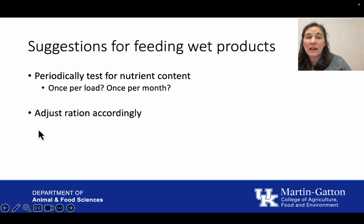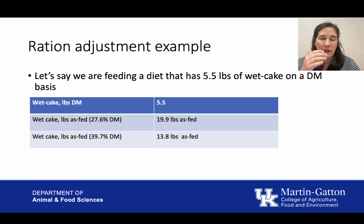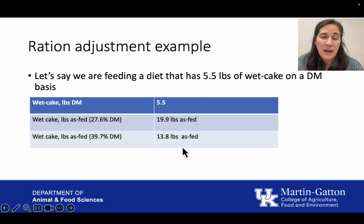So with wet products, I do want to make sure that we're testing those probably a little more often, whether that's once per load. Bigger operators, that may not be practical, so once per month, or if we're switching from one source to another, and adjust the ration accordingly. So in this example, if we had a diet that we were feeding 5.5 pounds of wet cake, but that 5.5 pounds is on a dry matter basis. In a situation where we have 40% moisture, that might be like feeding almost 14 pounds.